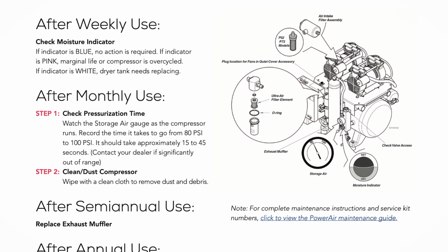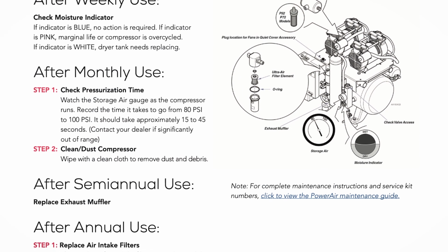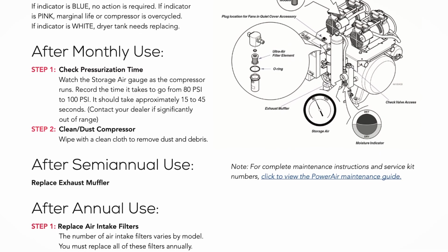Good health is all about prevention. Prevention in your mechanical room starts with regular maintenance. Are you familiar with the daily, quarterly, and annual routine maintenance suggested to keep your compressors and vacuums healthy?